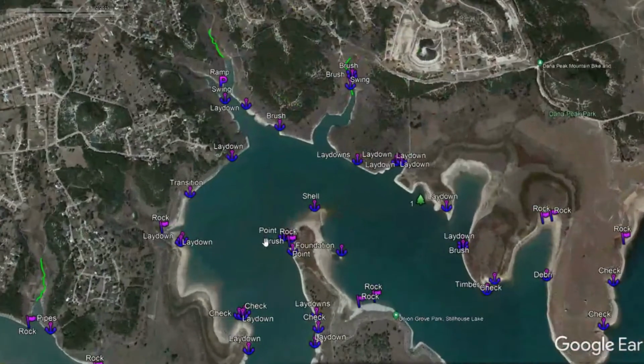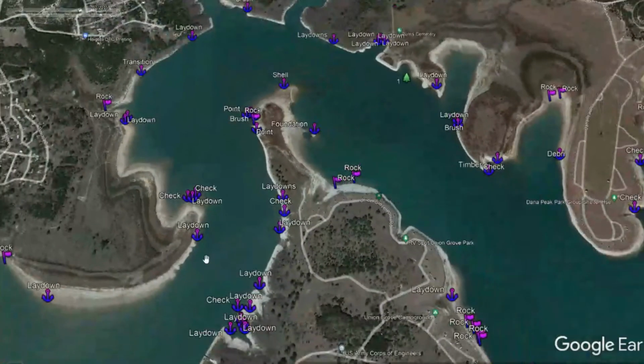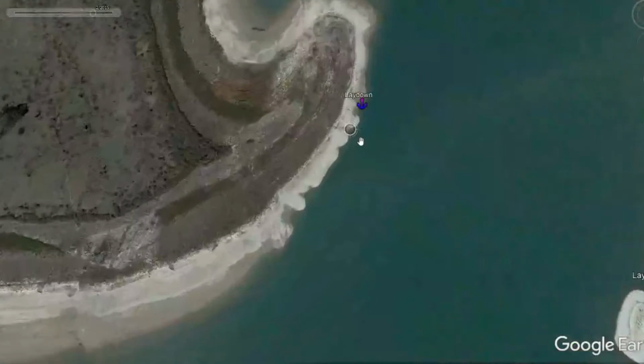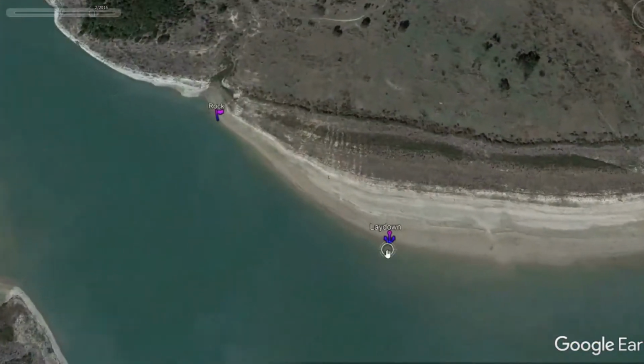But one thing we do know is that when we get up in here, actually, I'm going backwards because I was talking about the river going that way. Let's keep going this way. So we've got laydowns there. As we move back over here, we've got another laydown right in here.